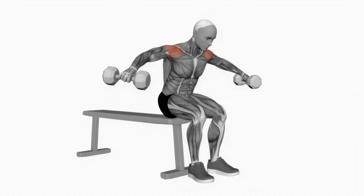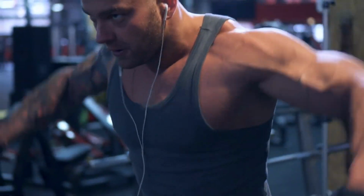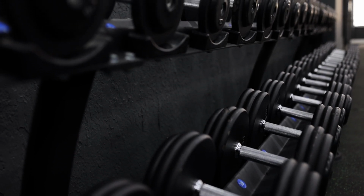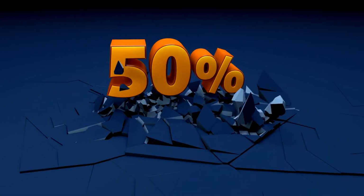If you can hit 8 reps without much trouble and your form is good, then and only then should you be increasing the weight. And remember, only increase the weight in small increments. The percentage of weight increase is greater when the weight is low. So for example, adding 5 pounds to a 10-pound weight is a 50% increase.